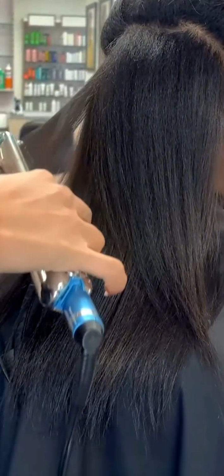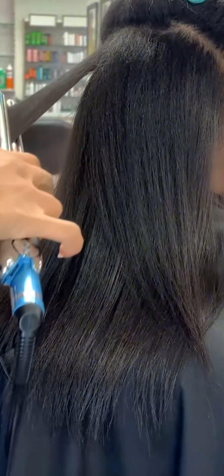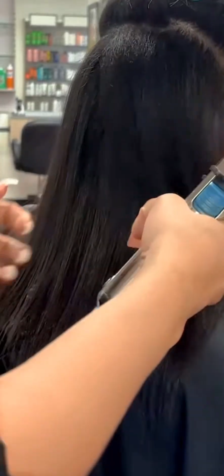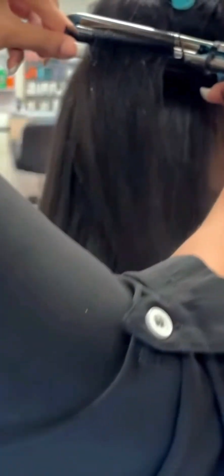It's only science here. Another way to reduce damage for retaining length is by using a heat protectant throughout your entire silk press or curl service. And I mean from the beginning, before the blow dryer hits the hair, use a heat protectant. My favorite, if you haven't noticed yet, is the It's a 10 Miracle Repair Leave-In Conditioner, and it has amazing benefits, and one of those benefits is providing heat protectant and UV protectant for your hair.